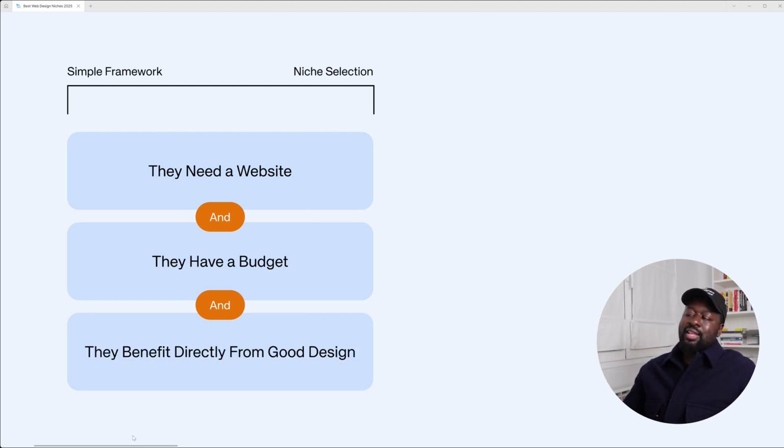And the third one is that they benefit from good design. So the best niches are the ones where your work creates visible results. When your design helps them get more clients, make more money, and grow their brand, they see the value clearly. And that's how organic referrals happen. And you want to work with people who not only see design as valuable, but also recognize how directly it impacts their revenue. Now that you understand the framework, let's dive into the list.